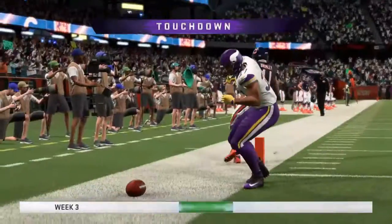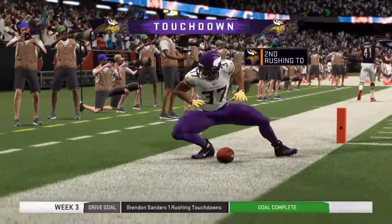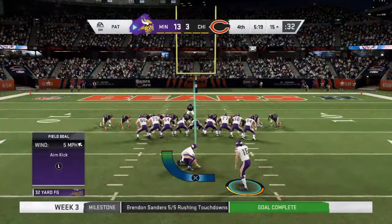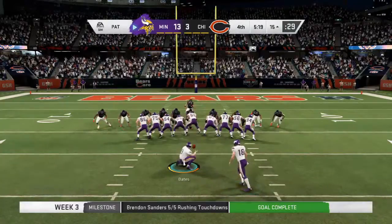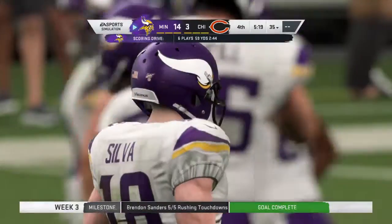They'll go again with Sanders. And he'll get in. Touchdown, Minnesota. A great play there with his second touchdown of the game and 5th on the year. And the Vikings are going to widen that advantage. And he certainly played a pivotal role with those 2 TDs and why they're up on the scoreboard right now.